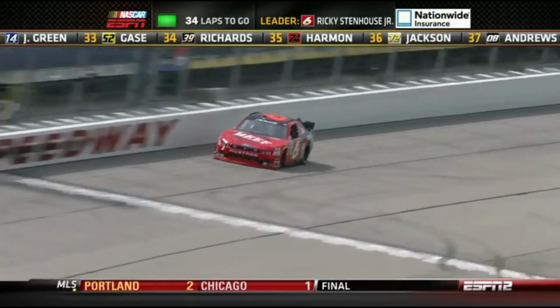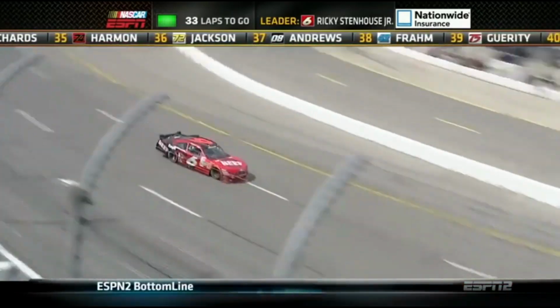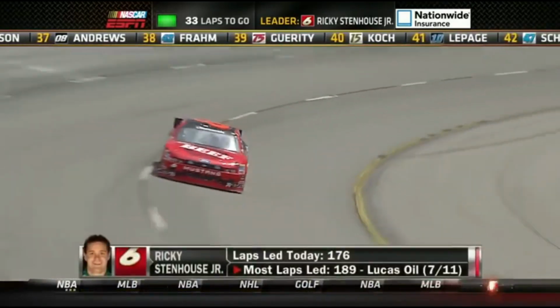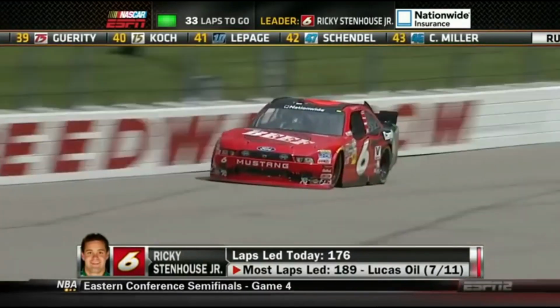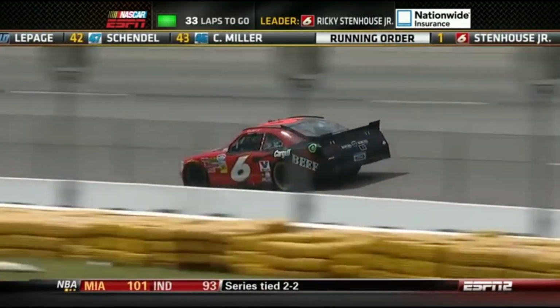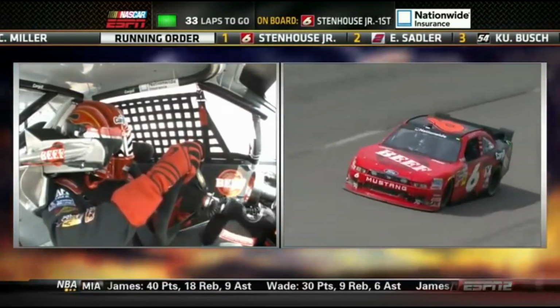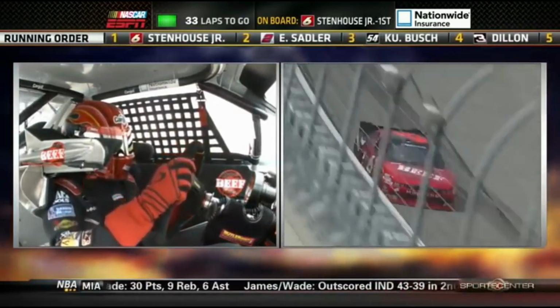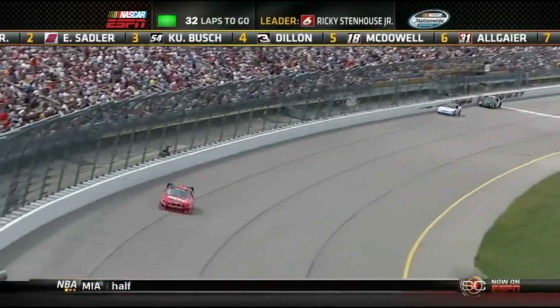Well, let's talk about that leader for a second. Ricky Stenhouse Jr. Think about it. They've had some challenges during the course of the day, right? They had the 1 set of pit stops where they got shuffled back to about 3rd or 4th. He went 3 wide and worked his way back to the front quickly. He had the challenge from Elliott Sadler a couple times on a restart. Challenged by Kurt Busch on a restart. Has given up the lead a couple of times, but only briefly. They have just kept pushing back to the front. That car is just so fast. It doesn't matter what challenge they keep throwing in front of him.